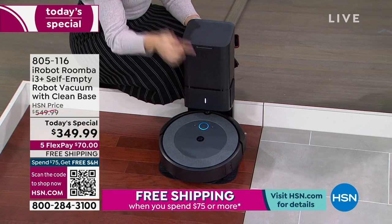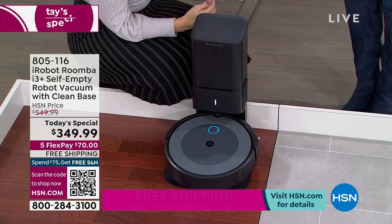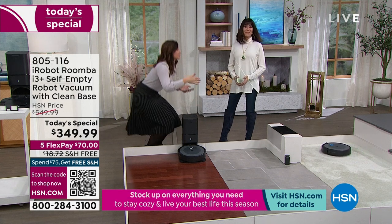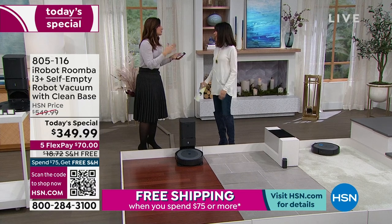It told me that I needed to reinsert that, and I reinserted it, and it did it by itself. And then when you want to vacuum, it will just simply send its way. So that's what I really appreciated, too, is being able to do that even from when I was on vacation, being able to use the app.